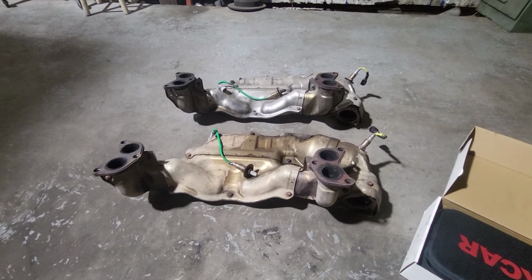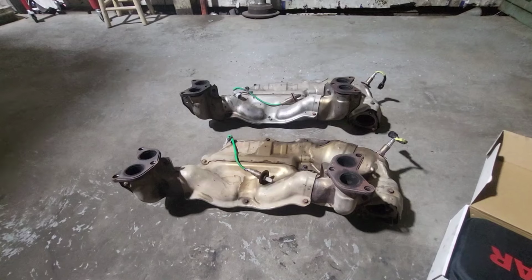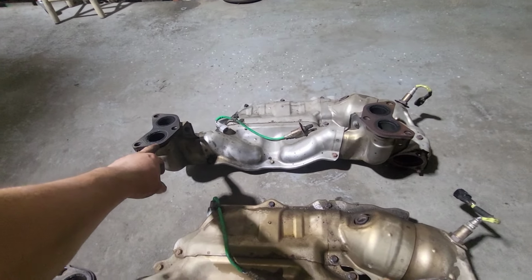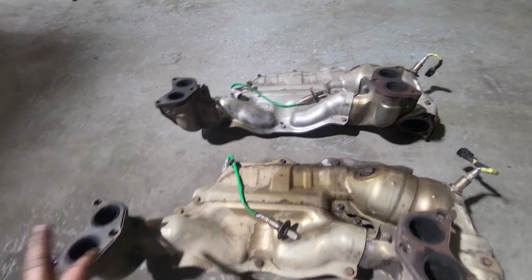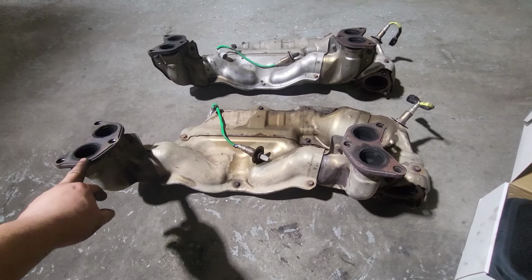All right, any car, any brand, if you have a car that does not want to go past 50, 60 miles an hour, I'm gonna show you guys why. This one came out of my 2014 Subaru Impreza, and this one came out of a 2013 Subaru Forester.